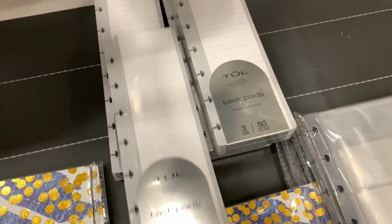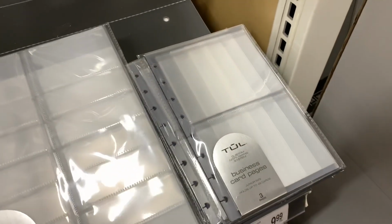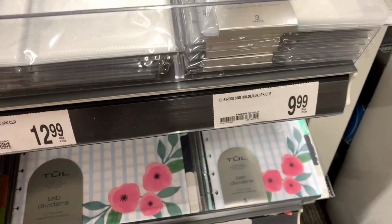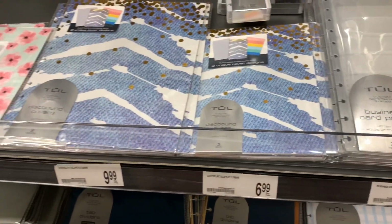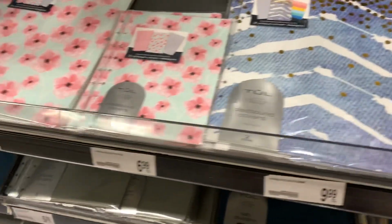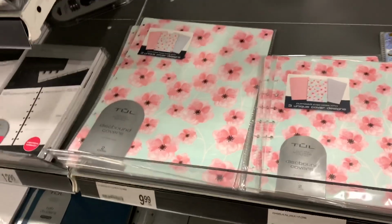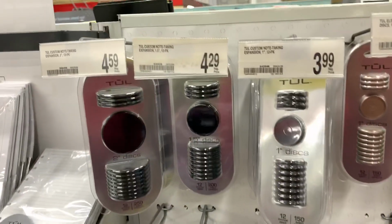Some mini half sheets. Okay, and they also had some business card holders here for the small version and for the larger planner. So that right there is a little extra thing. Not bad. The small business card holder is $9.99. The large one's $12.99. That's not a bad price. And with the interchangeable covers too, $9.99 for the bigger one and $6.99 for the small version, the classic size. That's a good price.